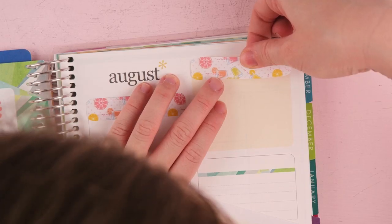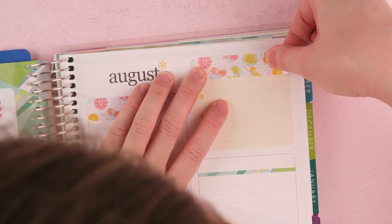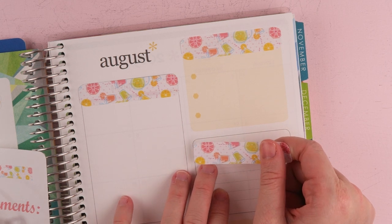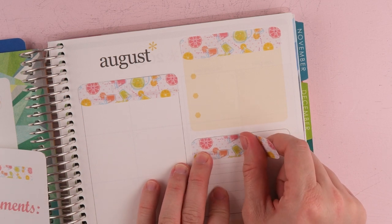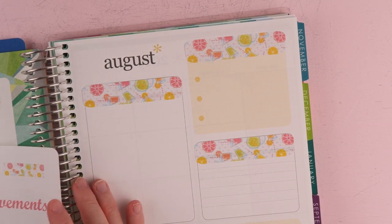This one, I didn't really measure, I just kind of eyeballed it, so that's why it's kind of shaky. I really like the print on this because I tried not to be just floral and all that. I know my September one is a floral, but I try to take a break from the flowers every now and then, even though I really love florals so much.